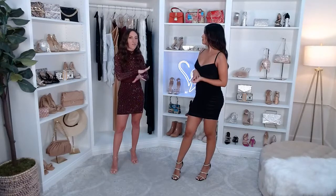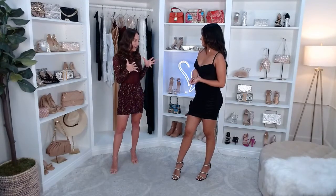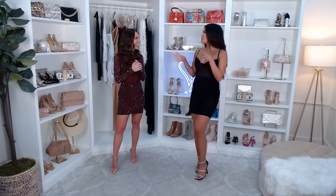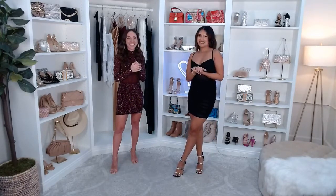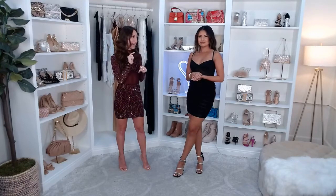The dress in itself is a total moment. It's really elevated, and I love that it's a modern take on a classic style. It's a modern take and a little bit of a twist on a little black dress. So if you love this dress, make sure you click the link above and you'll be able to snag this dress.